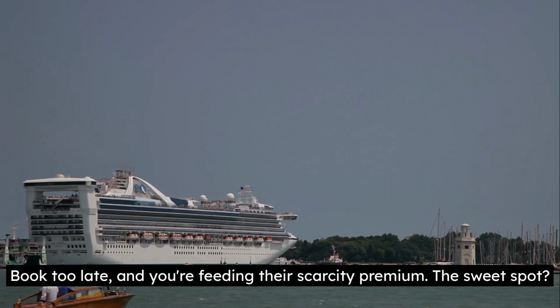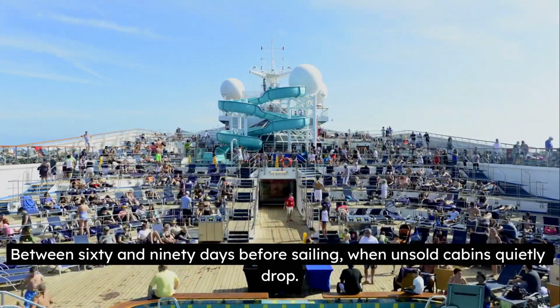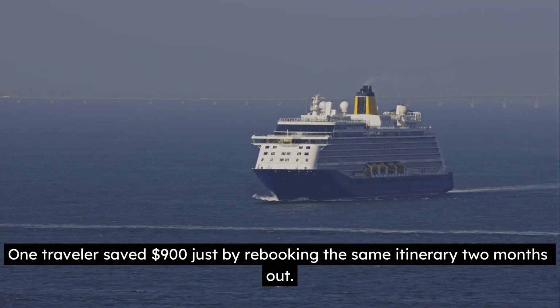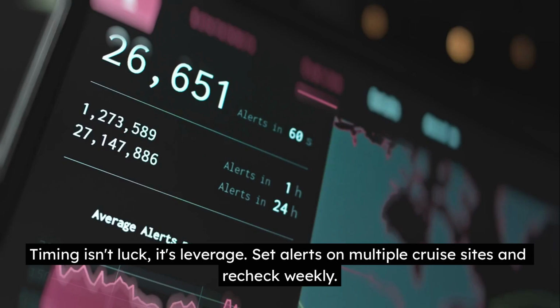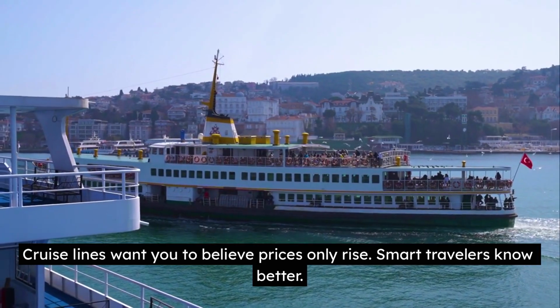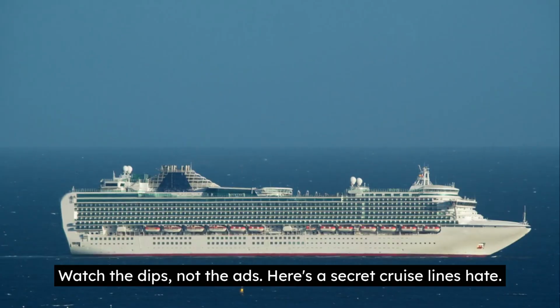The sweet spot? Between 60 and 90 days before sailing, when unsold cabins quietly drop. One traveler saved $900 just by rebooking the same itinerary 2 months out. Timing isn't luck, it's leverage. Set alerts on multiple cruise sites and recheck weekly. Cruise lines want you to believe prices only rise. Smart travelers know better. Watch the dips, not the ads.